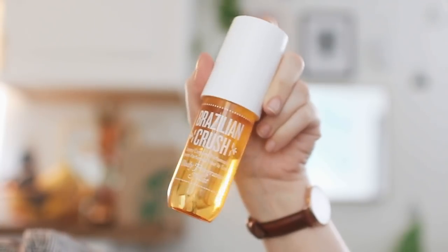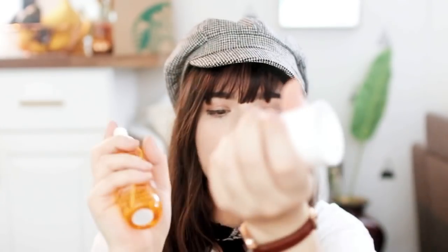And then they have a lotion that comes in a yellow thing that is the Brazilian crush scent. It's their Brazilian bum bum cream. And this is like the scent of that, but in a perfume. It smells so good, and when you put it on and rub your arms together, it's oily, but in a good way. It's moisturizing somehow. I don't know how they did that. Oh, I love it. I wish I could smell like this all the time. And the packaging is so cute.